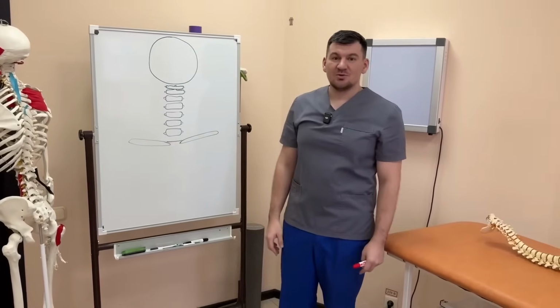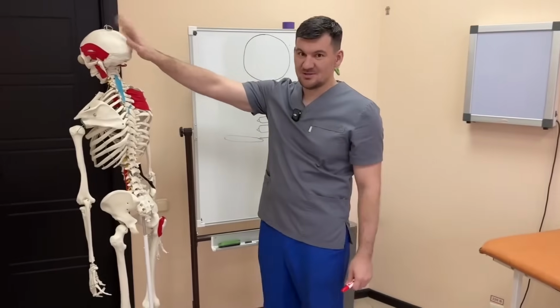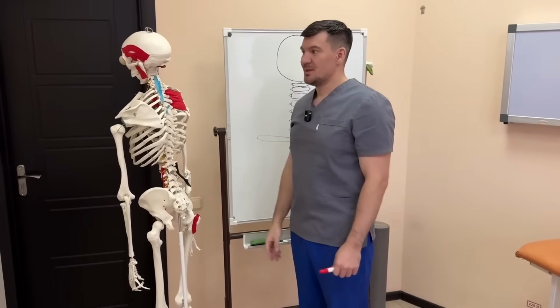Firstly, we can maintain good blood flow. But it's still unknown what kind of blood it is. If it's bad blood, nothing good will come of it. If it's bad blood, we'll improve blood flow so that you have less of it in your head. At least fresh blood would come there.